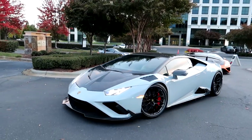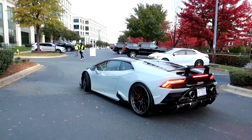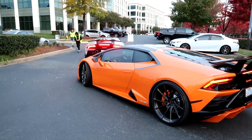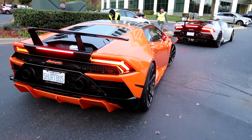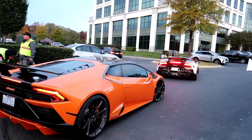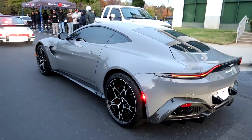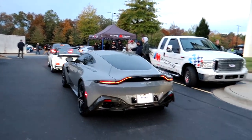A beautiful Huracan, Nardo gray, just a beautiful spec, man, right here. And then we got the orange counterpart too. That's so sick, dog. It's an Evo as well, man. Wow. Swear, the sound of these V10s, man, it just turns you on, man. Damn, dog. This Vantage though, thing is so sexy. Oh my god, look at that rear end, man. The carbon fiber diffuser on it too.